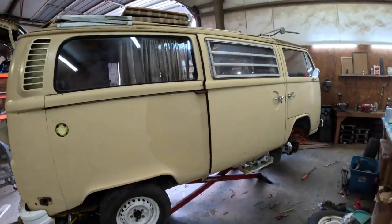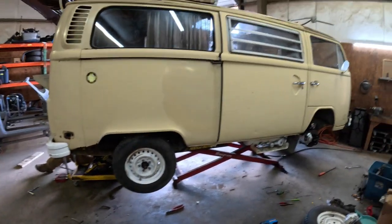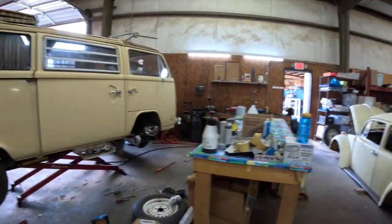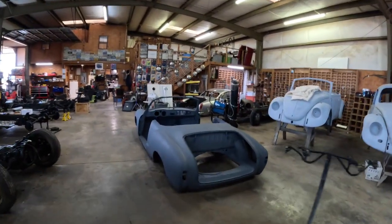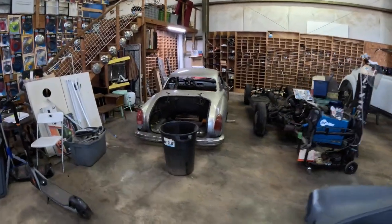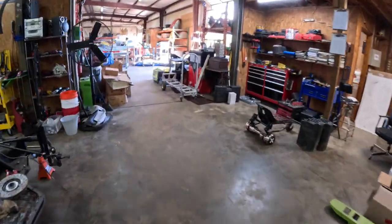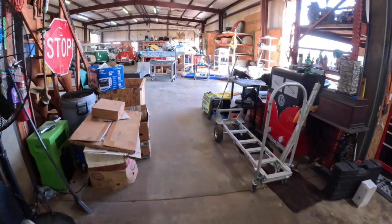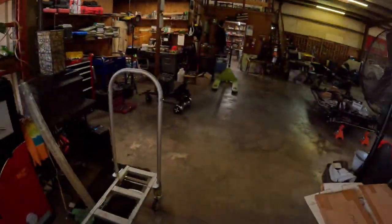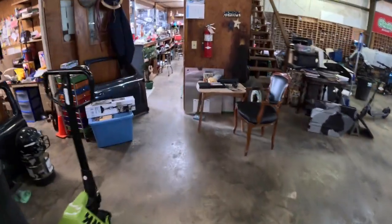Same with the Westie. The Westie's going to be cool because we're going to do some modifications to it and bring it up to date and put some new stuff inside it. So that'll be cool to watch. But anyways, that's what we got going on here. So this week, a whole lot of work. We got one new car. We got another one coming later today, maybe tomorrow, I think, or I mean maybe next week. So we'll keep you in touch on that, see what happens, and go from there.